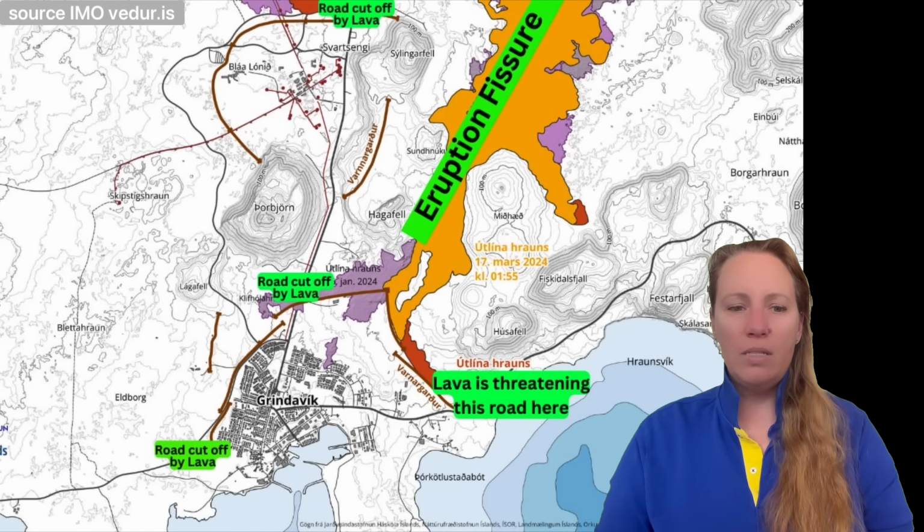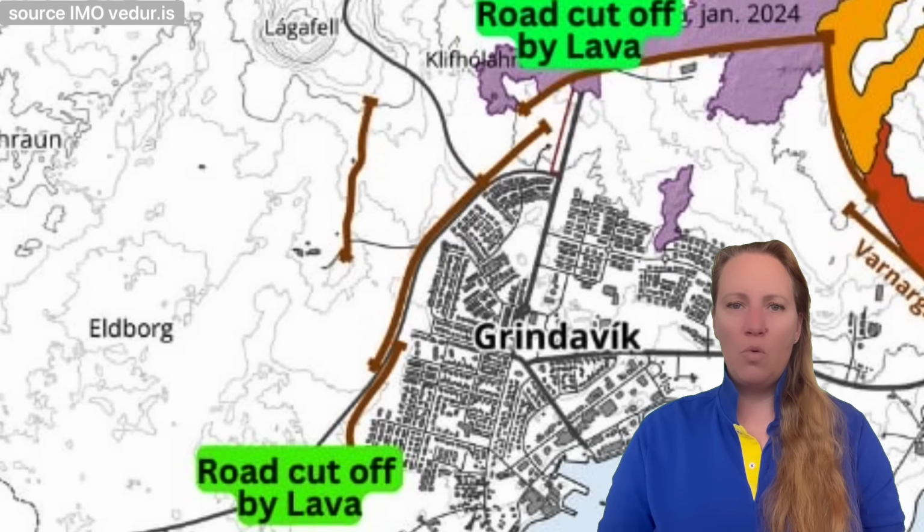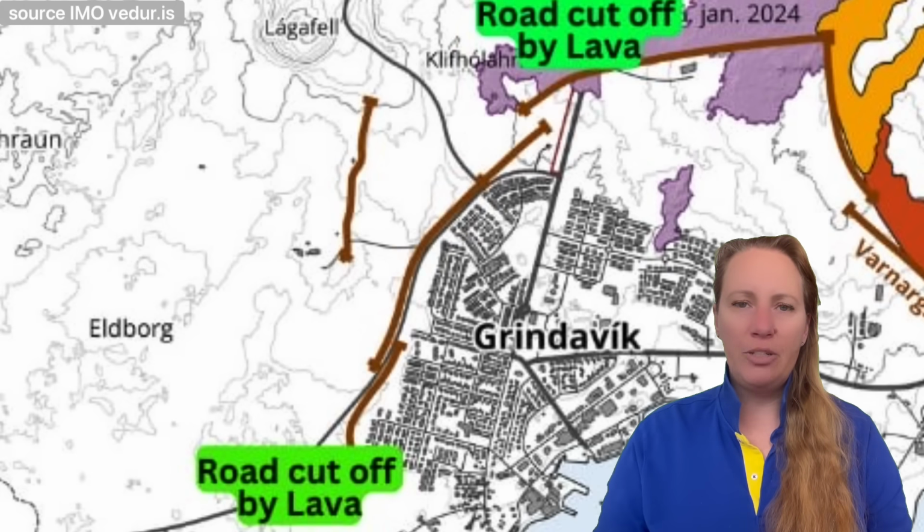And then we know the lava was threatening a US Navy installation with some masts there. It was doing some destruction there. There was a defense wall for that area. I'll show you a little bit more here in the aerial picture. So some of that was destroyed. We don't know exactly how much yet, so we're still waiting for aerial pictures there as well.